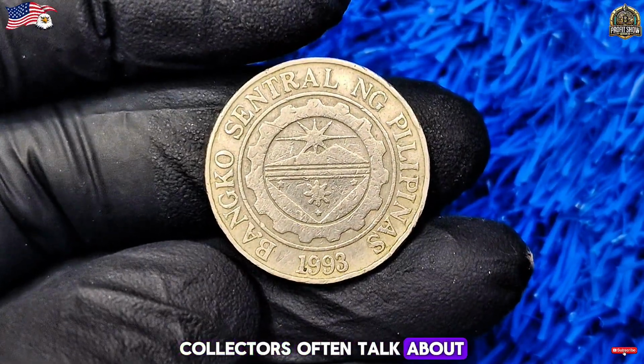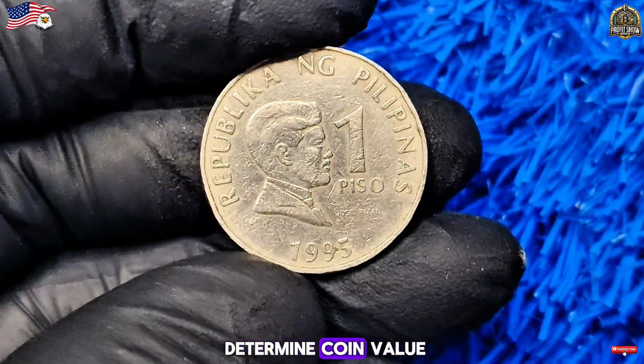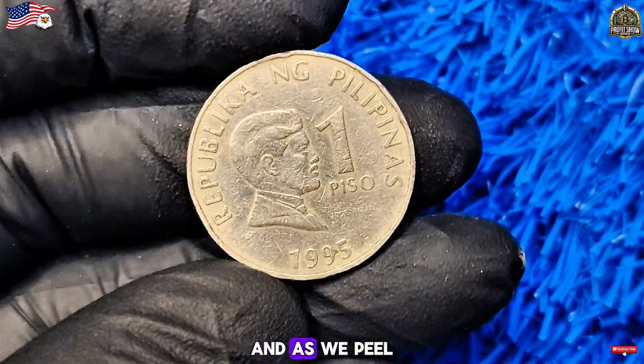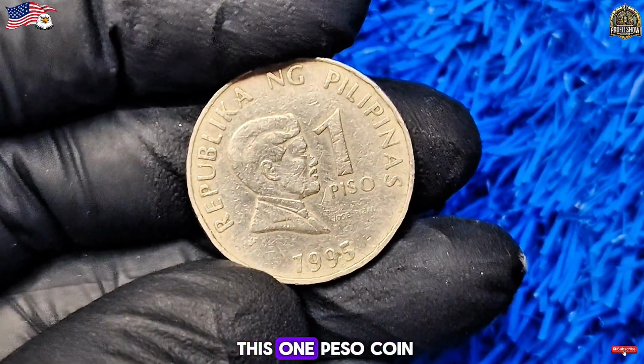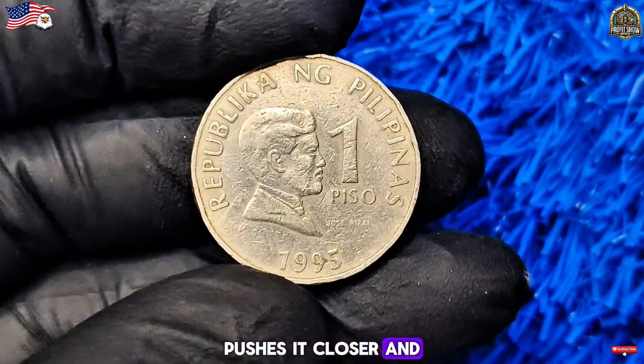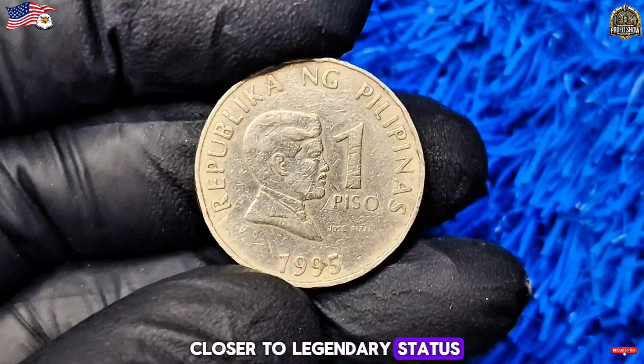Collectors often talk about the four pillars that determine coin value: rarity, demand, condition, and historical significance. And as we peel back each layer of this 1 peso coin, you will see how every one of these pillars pushes it closer and closer to legendary status.